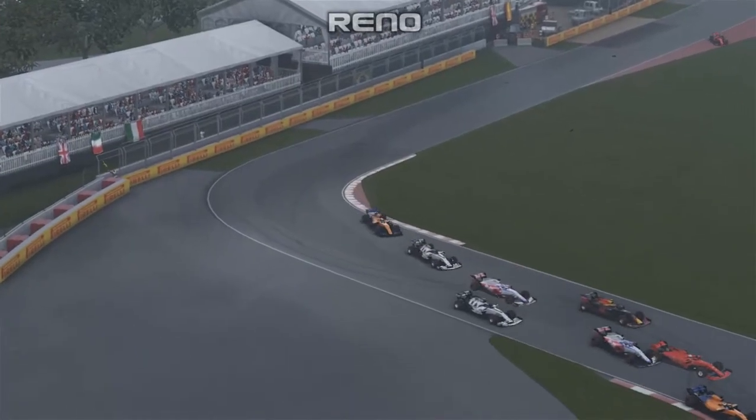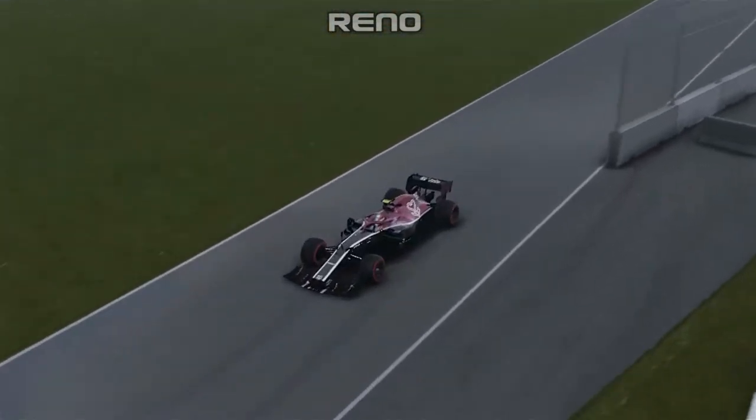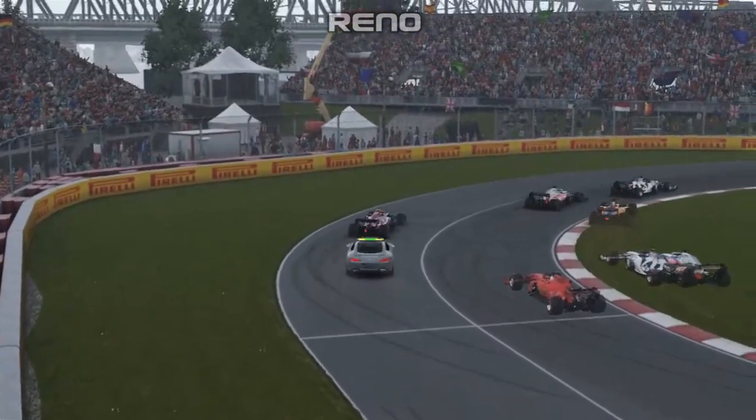There's been mayhem there into turn one as well. There's cars stopping all over the place. I don't know if anyone else has been involved, but now we've had ourselves in the pit lane. The safety car's come out as well. The Ferrari's out. We can make our way round here. Yeah, we've got the safety car right behind us.